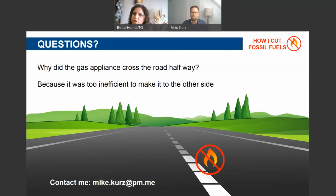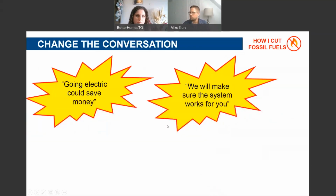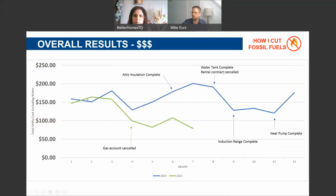Since electricity rates changed several times during 2020 and 2021, how did you deal with this in comparing energy costs from before and after your changes? Good question. Maybe I can go back to my slide about that. Where my utility costs were, right here. So in January and February, I think, 2021, electricity was being subsidized. So this number was a bit artificially low, but at the same time, I didn't cancel my gas account until April. So I was still paying gas account fees here that I wouldn't normally be paying.